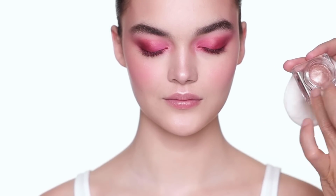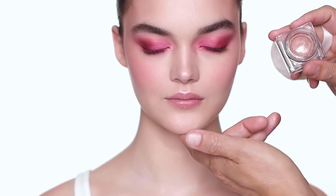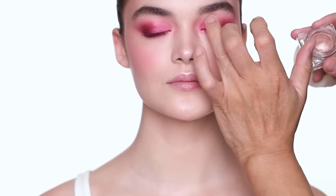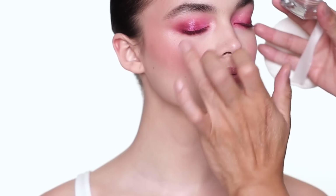I'm also gonna use this highlighter. This is more of a face, cheek and eye highlighter, any way you like. I'm gonna give a little bit of highlight on the center area here. Very little, just a little more dimension on the eye area.